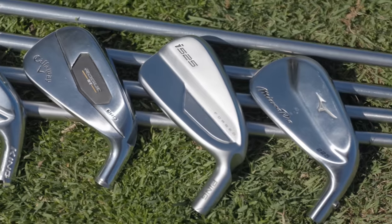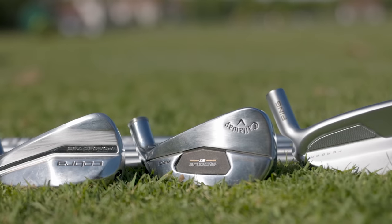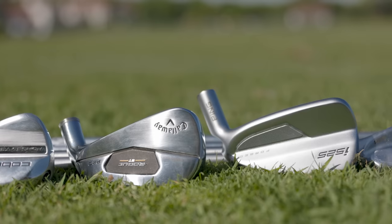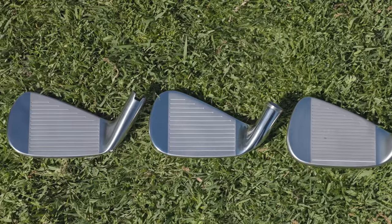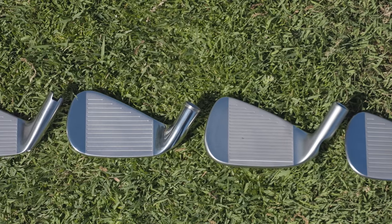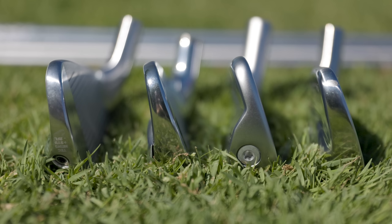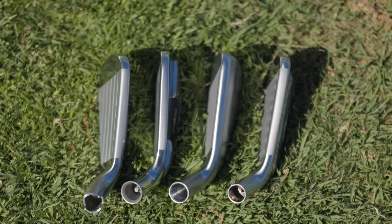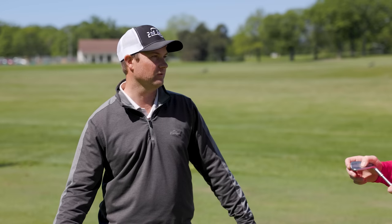Right, and these irons have been released within the last 6 months, so basically December through earlier in 2022. This would be a great comparison. When you talk about distance and explosiveness, a lot of it comes down to the loft. With these irons we're talking about 30 degrees on average, so naturally the ball is going to go a little further when you catch it in the middle of the face.